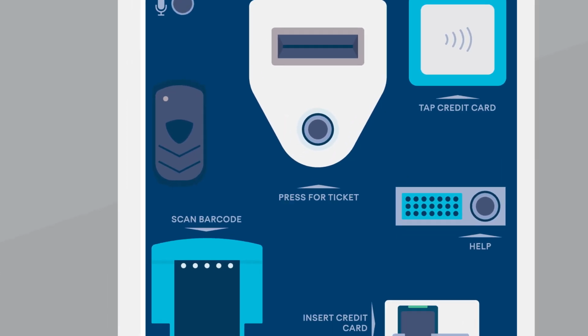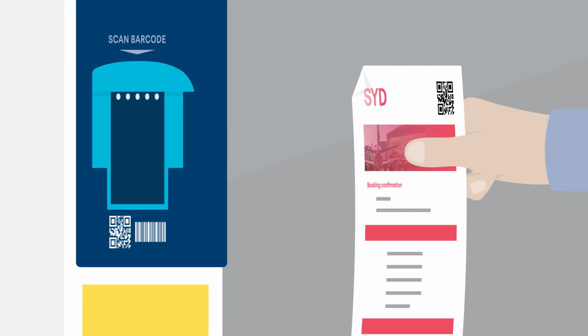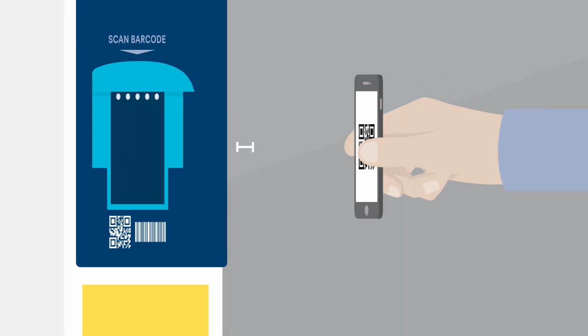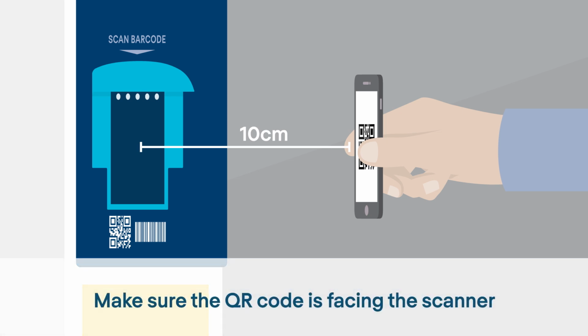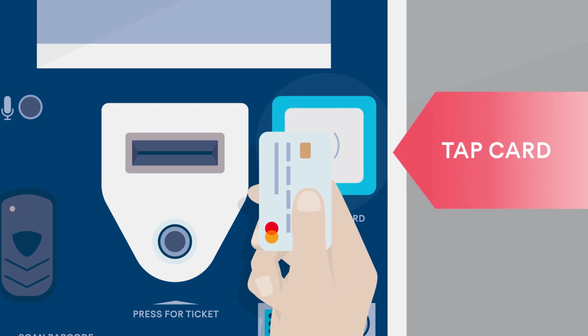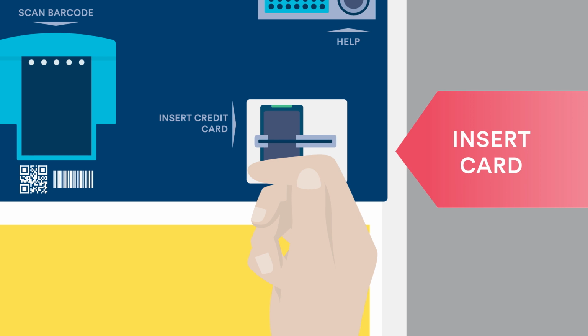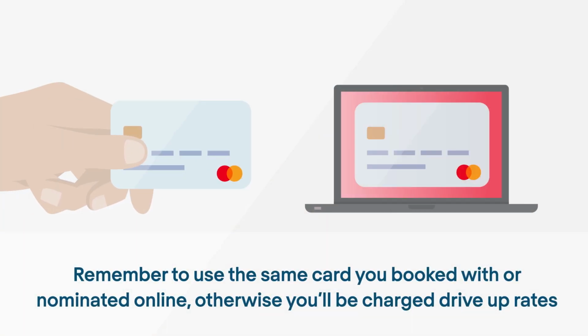To enter with your unique QR code, drive up to the boom gate and hold your printout or smartphone approximately 10 centimetres away from the scanner, making sure that the QR code is facing the scanner. To enter with your credit card, tap or insert it into the credit card slot at the bottom right-hand side of the machine. Remember to use the same card you booked with online, otherwise you'll be charged drive-up rates.